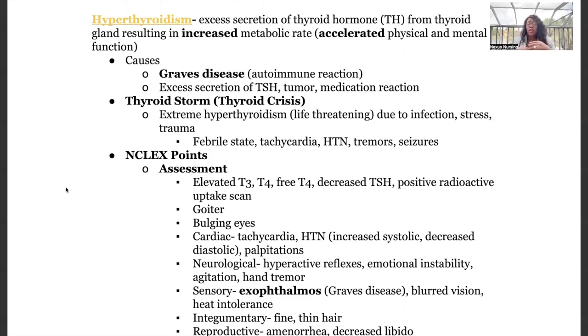The metabolism is what? Up. Everything's up. Heart rate up. Peristalsis up. So that means the patient's got what? Diarrhea. Even their brain function is up. That patient's talking a mile a minute. They can't stop because everything's going. That's hyperthyroidism.